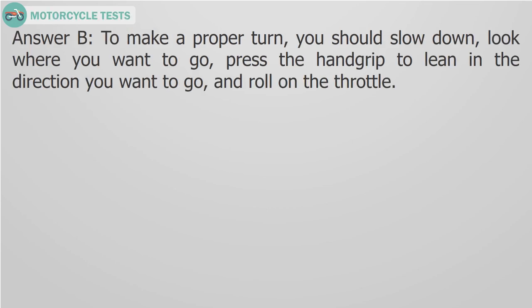Answer B. To make a proper turn, you should slow down, look where you want to go, press the hand grip to lean in the direction you want to go, and roll on the throttle.